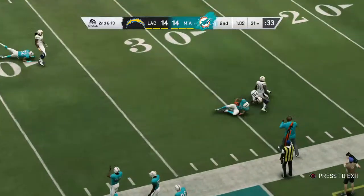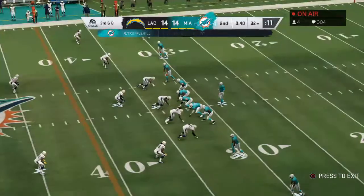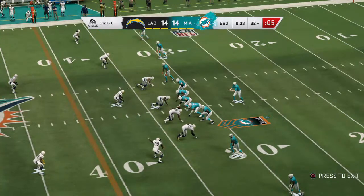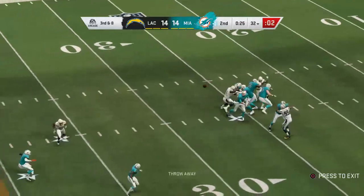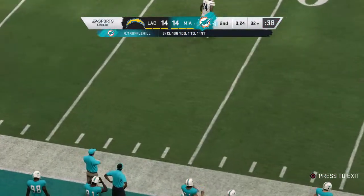Now a quick throw as that's complete on the hitch route. That throw good for only a couple. It brings up 3rd down. And they're left looking at 3rd and 8 after the second down pass play only went for 2. He'll drop to throw. And that is incomplete.